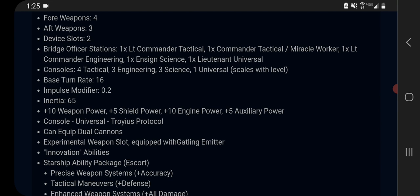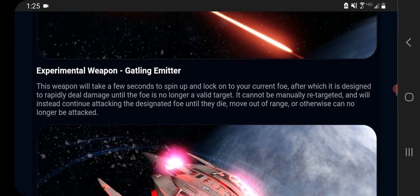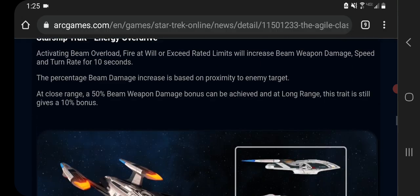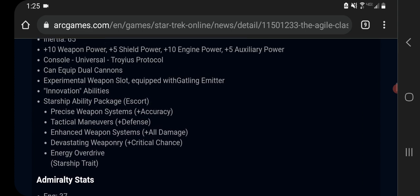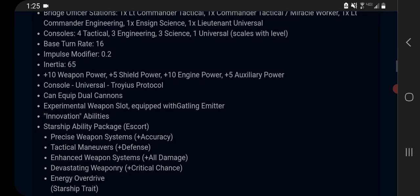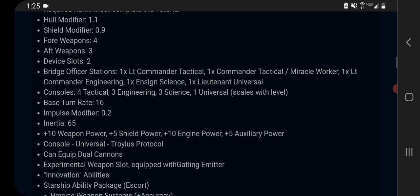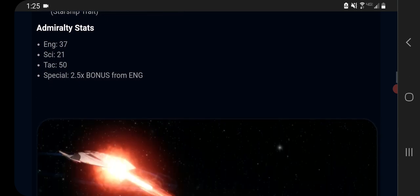The question is, do they have the fleet stats on here or not? Let me scroll down and see. It doesn't look like it. I'm hoping the fleet version will have a 5th tactical console slot, but it might not. It doesn't really look like it says here, unless I'm missing it somewhere. Sometimes with these blog posts, they give you the fleet stats on top of the regular stats. I don't see that here.